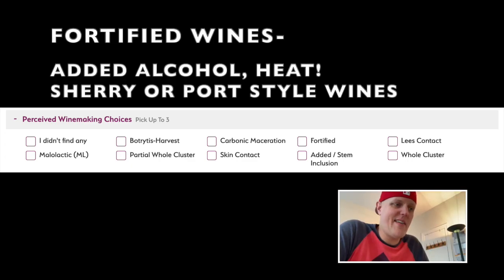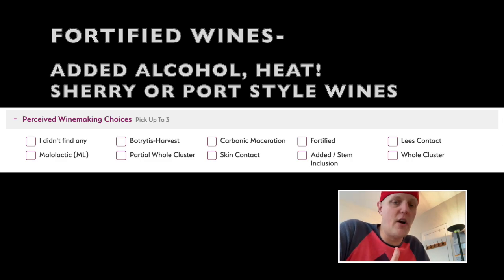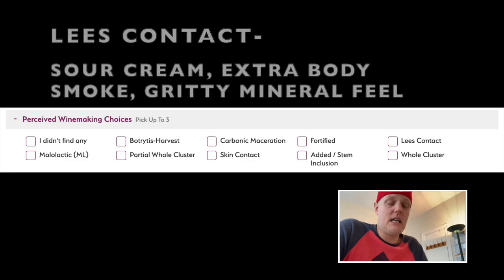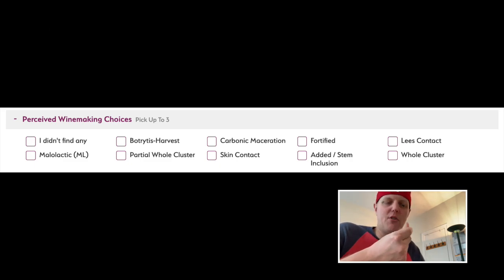Fortified wines are wines that have added alcohol, sherry or a port style of wine. If a wine seems really, really hot and you think it could be above like 15.5% alcohol, that wine very well could be fortified. Lees contact. When a wine is aged on the dead yeast cells, it will develop a bit more texture and a sour cream, yogurty type of feel. As well, you'll find some smoky notes to talk about, maybe a little bit of a gritty mineral feel to the palate as well.